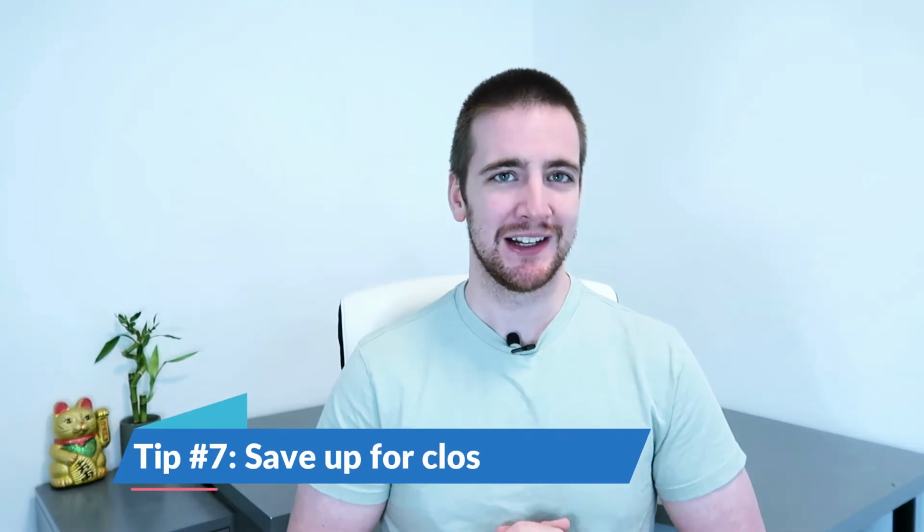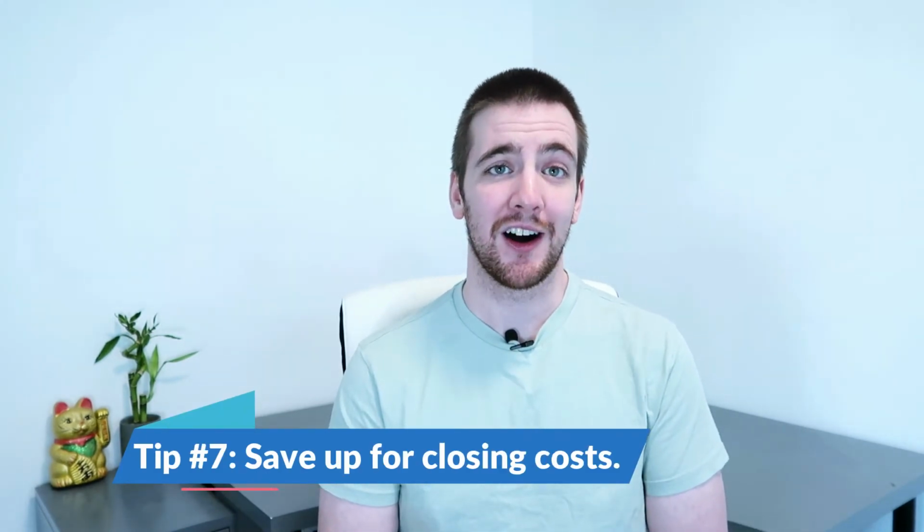Tip number 7, save up for closing costs. When applying for a mortgage, you will also need to save up for closing costs. These are the fees and expenses that are associated with getting a mortgage. Closing costs typically range from about 3 to 5% of the total loan amount, so it's important to budget for those. By showing your lender that you are prepared for all of the costs associated with getting a mortgage, you will increase your chances of getting approved for one.